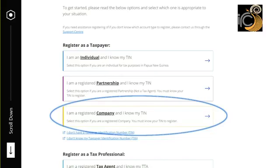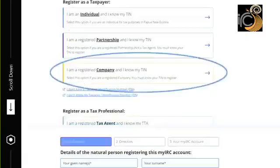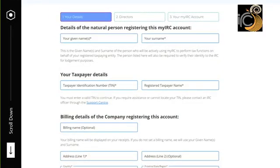And I should also mention, and I was going to at the end, but there are guides and video guides for everything I'm showing you today. So don't think that you have to write all this down or try and remember it. You can simply have a look at the guide later on. So for this example, I've just clicked on the company account. So I'm registering a company.